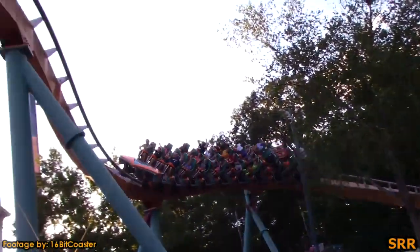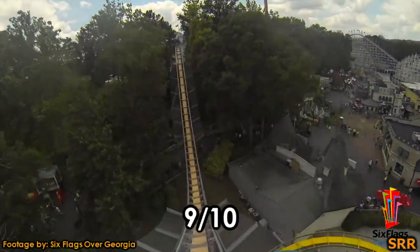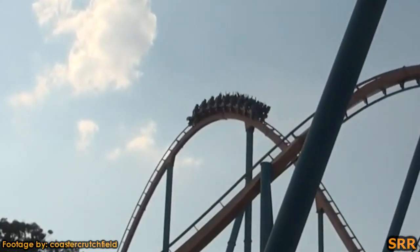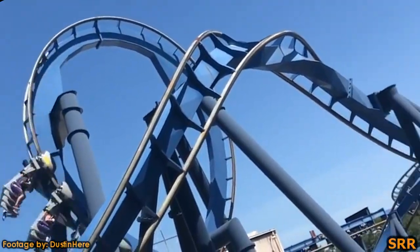So of course I still find this ride amazing after all of this. Goliath at Over Georgia receives 9 out of 10. A massive ride gets a massive score, just like how it should be. But doesn't that mean all the smaller rides get a lower score? Holy Batman, it's Batman!